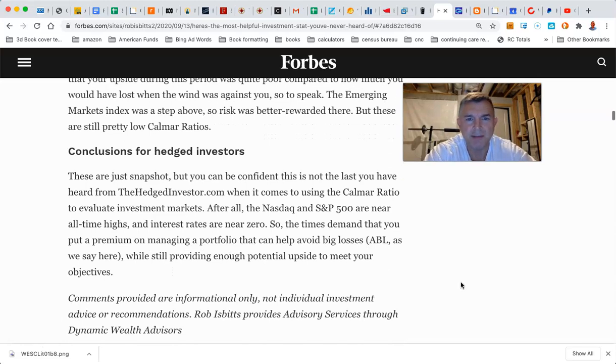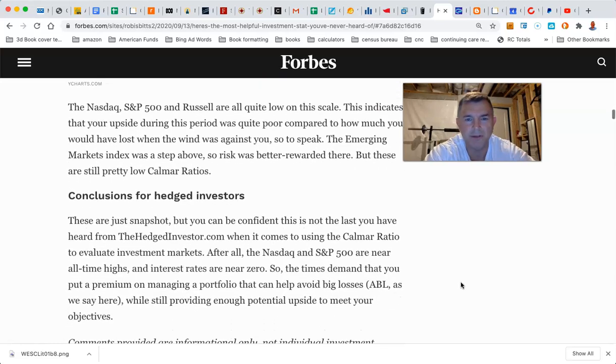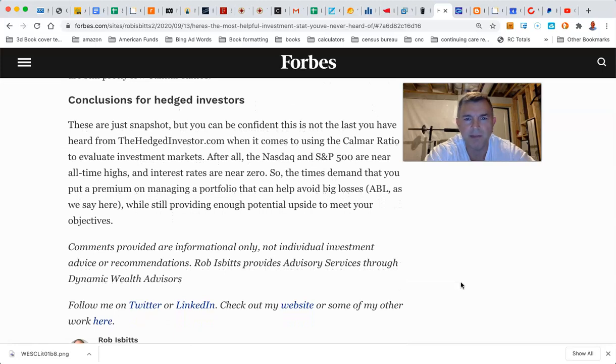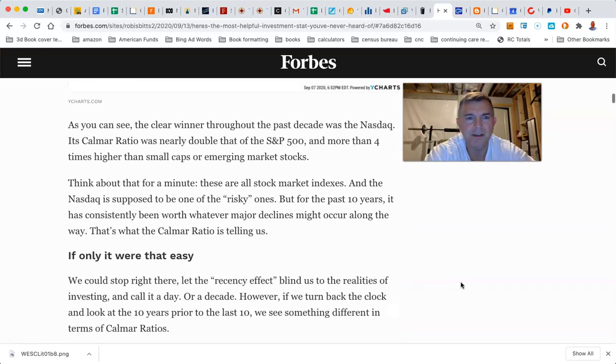These are just a snapshot, but you can be confident this is not the last you've heard from the hedge investor when it comes to the Kalmar ratio to evaluate investment markets. After all, the NASDAQ and S&P are near all-time highs and interest rates are near zero. So the times demand that you put a premium on managing a portfolio that can help avoid big losses while still providing potential upside. Literally, I don't understand what this guy's saying.